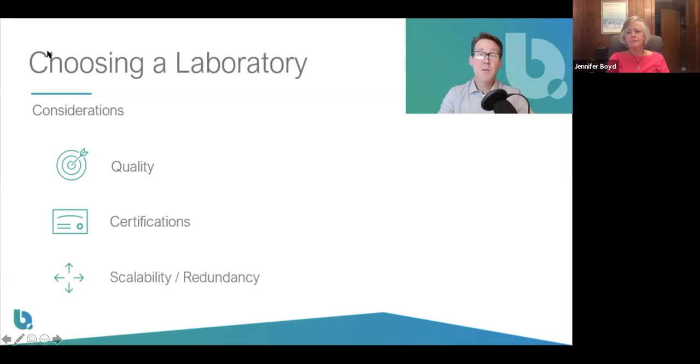Is the lab scalable? And do they have enough instruments to handle the volume of samples coming in, not only in harvest season, but throughout the year? If they only have one instrument, they may not be able to handle the volume. Do they have redundancies in place? These instruments can go down for maintenance, so can they switch over to another instrument, or can they turn on multiple instruments to handle the volume?